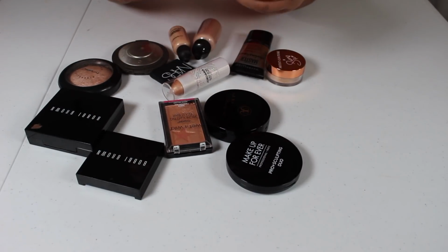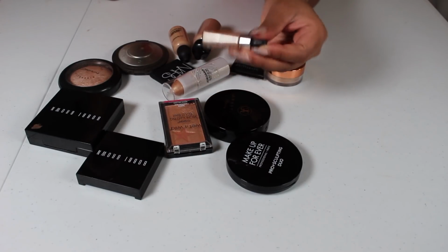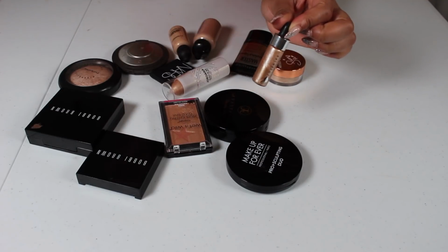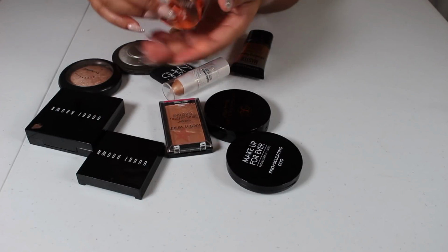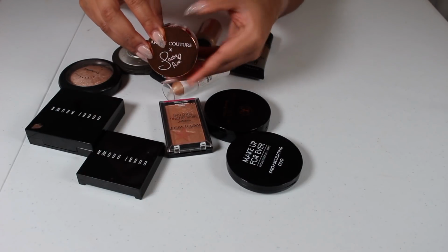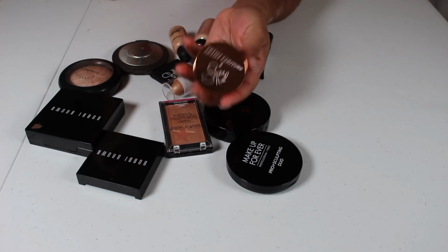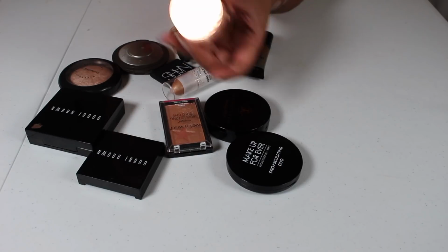I am going to keep these Cover FX custom enhancer drops though. This one's in the shade Moonlight and I will be keeping this because this isn't like straight glitter. That other one is like straight glitter. I'm gonna let go of this Artist Couture Diamond Glow Powder. This is the Jackie Ina and Artist Couture Diamond Glow Powder. I'm just not a huge loose powder fan, so I'm not gonna use it. I'm gonna let it go.